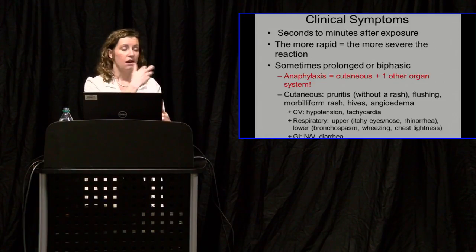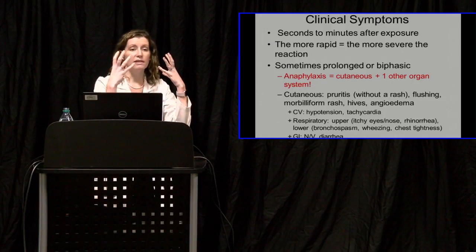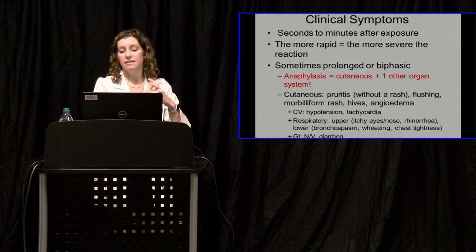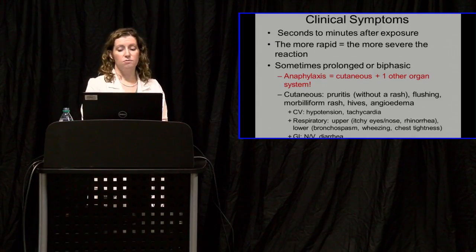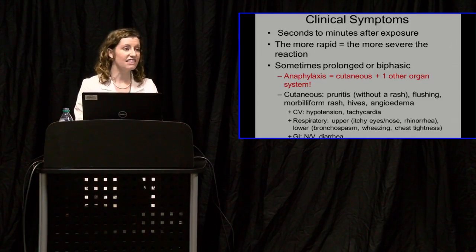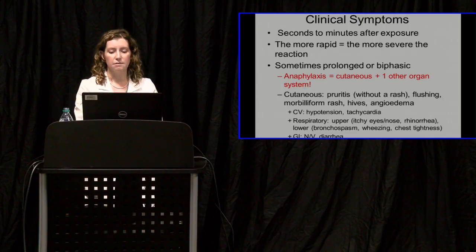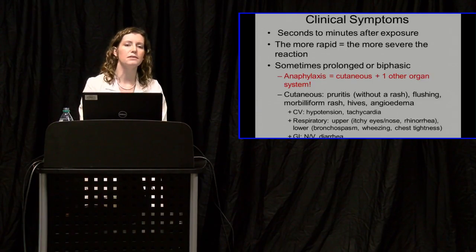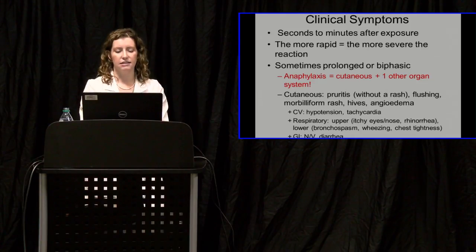Respiratory-wise, it can be upper respiratory. These patients get itchy eyes, their whites of their eyes look bloodshot all of a sudden, their nose is pouring. It can be lower respiratory as well, with wheezing. Often they'll complain of chest tightness, and they can be coughing, in general more than wheezing. They'll be wheezing maybe if you listen to them, but what you're going to hear is coughing, and they're going to complain of chest tightness.